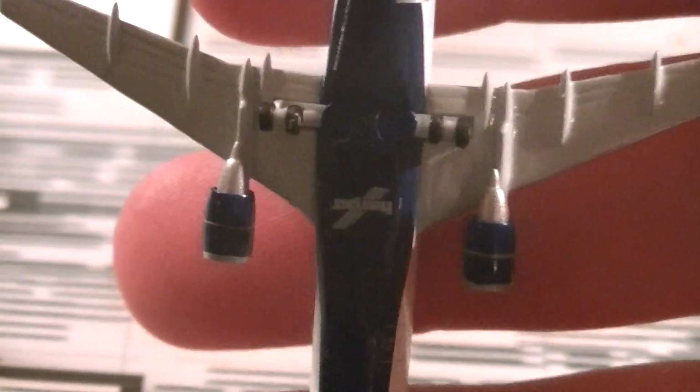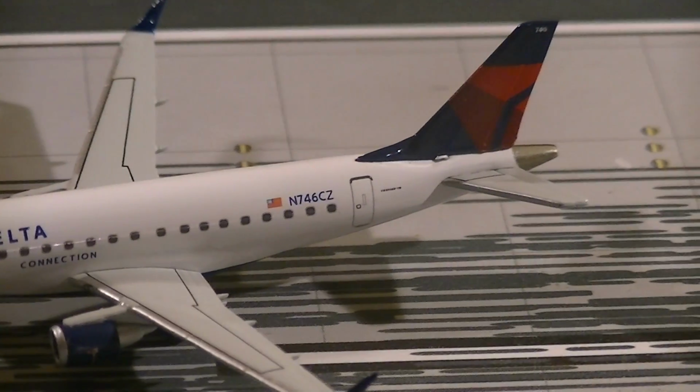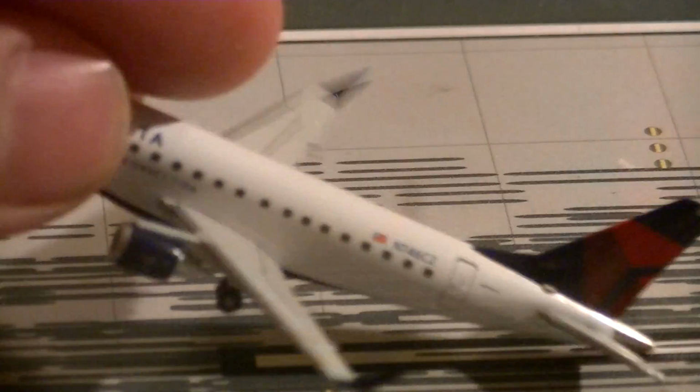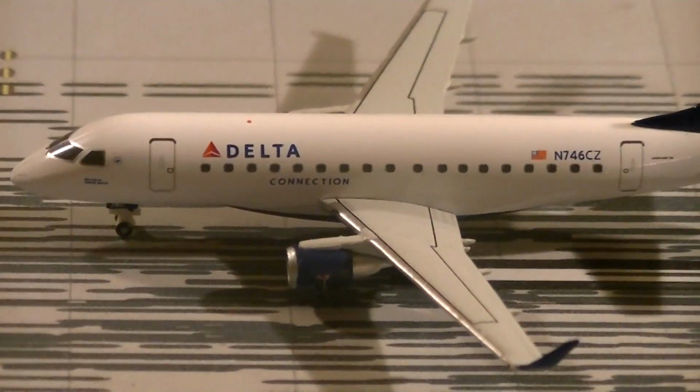Let me show you an underview. It's really zoomed in. But there it says Herpa. There's no hole for a stand. But there you can see cargo doors. Put this back down. Show you the other side. There you've got the registration, the American flag, and some more writing on the back of the plane there, which I believe says Embraer 170. Let me just check real quickly. Yes, it does say Embraer 170. I could make that out better than the writing right below the cockpit windows.